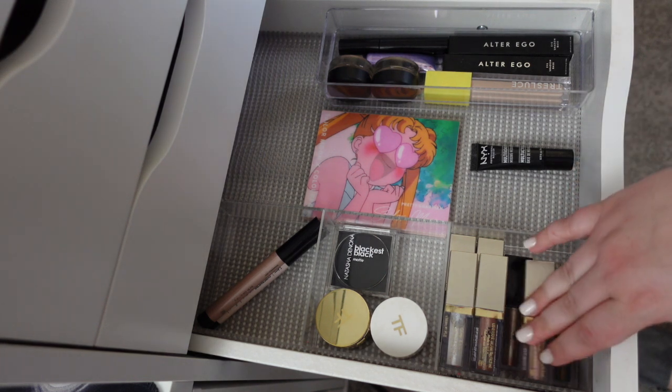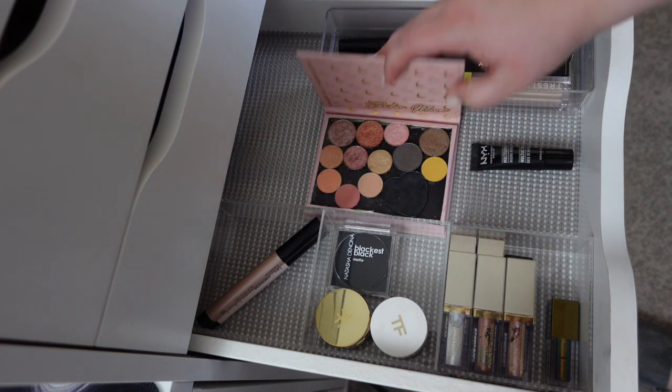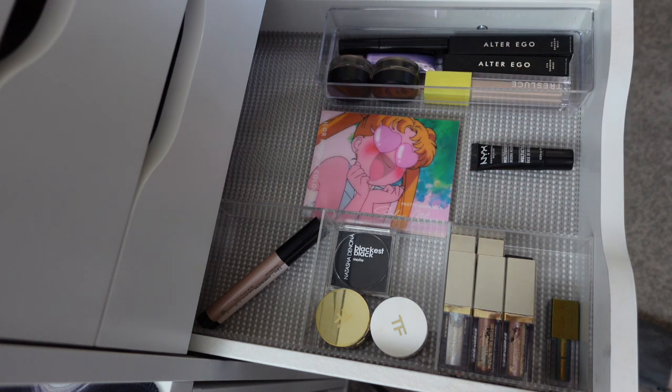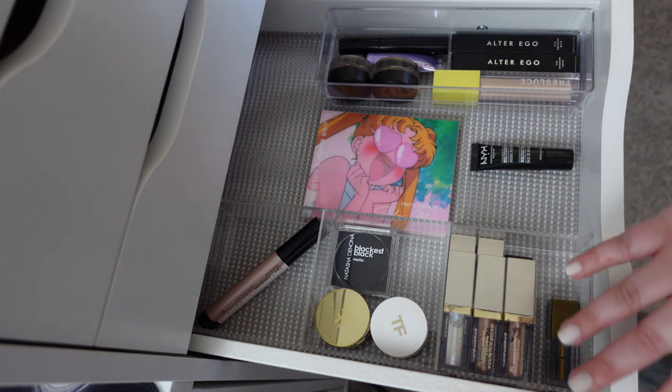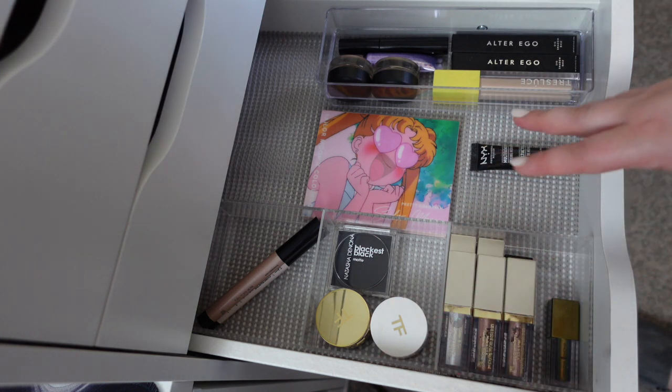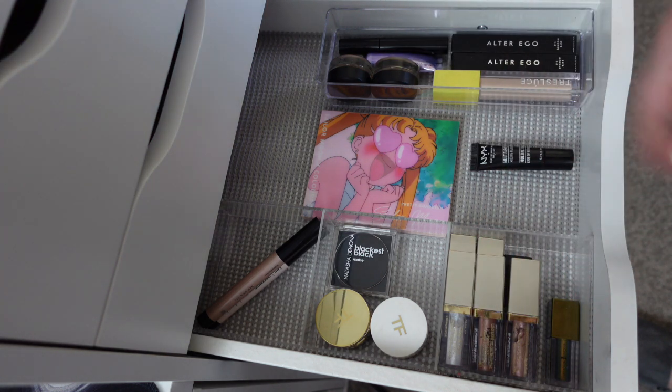These are all of my individual shadows, like cream, liquid. This has the rest of my single shadows in there. And then eyeshadow primers. I already have a primer. And again, this is right next to my everyday makeup drawer. So when I feel like pulling out a Stila Glitter and Glow, I just open the drawer and grab it. So I feel like we're also okay.